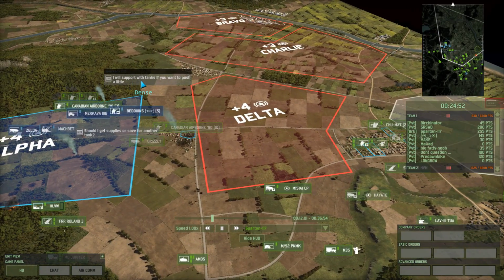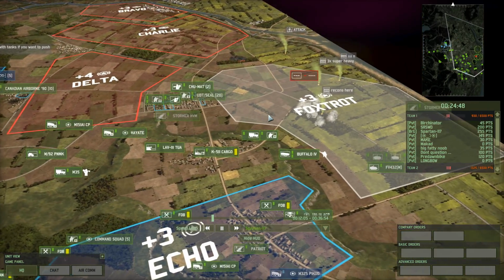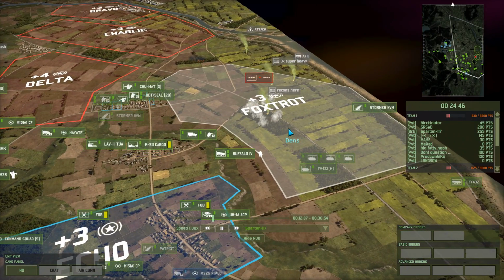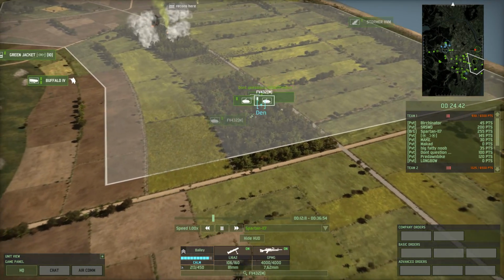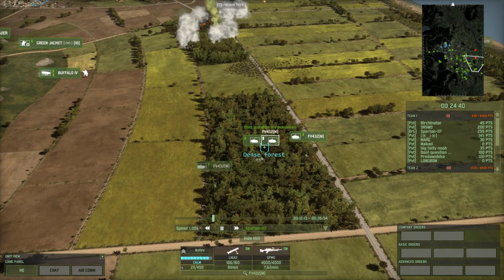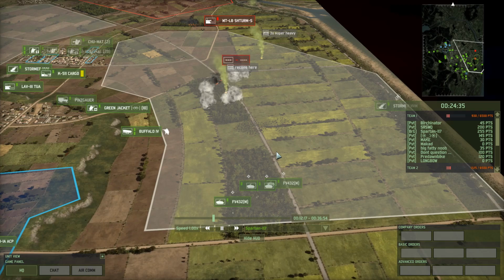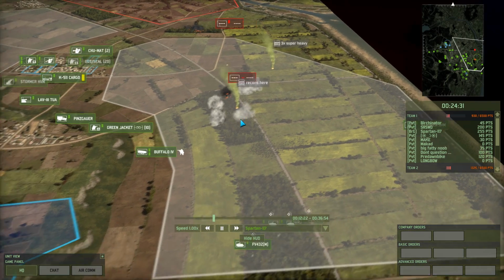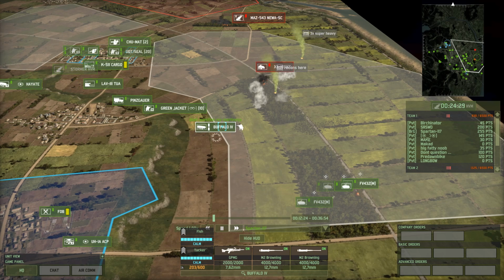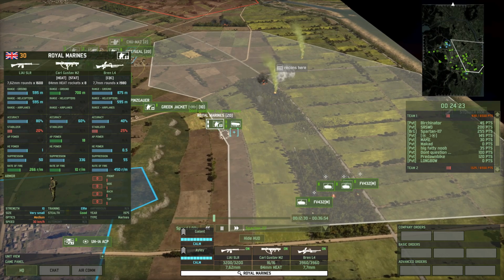"I will support with tanks if you want to push a little." Again, good coordination. Let's see how the right flank's doing. "Not so well. Don't question my manliness is being forced to retreat." I'm not going to say he's fully on the run, because that would be questioning his manliness, and we wouldn't want to do that. He's trying to pull back his mortars a little bit, and smoking up or attacking stuff with HE munitions as much as possible, while also bringing in what I think are Royal Marines.